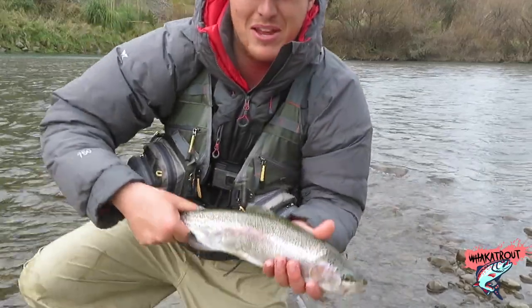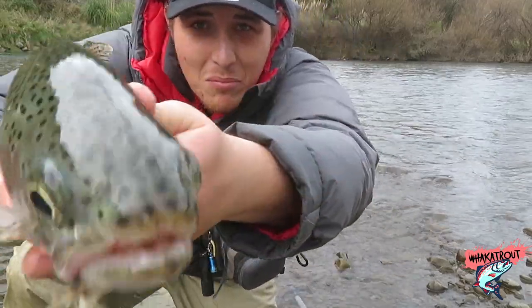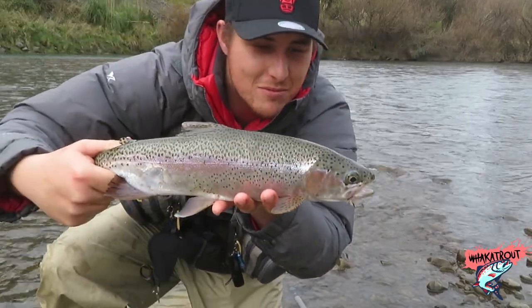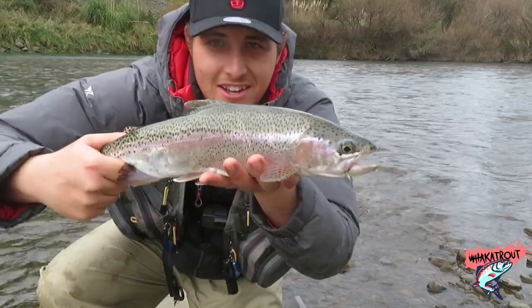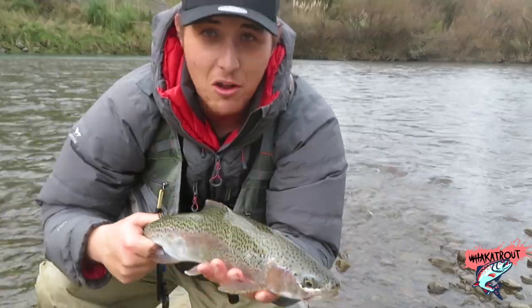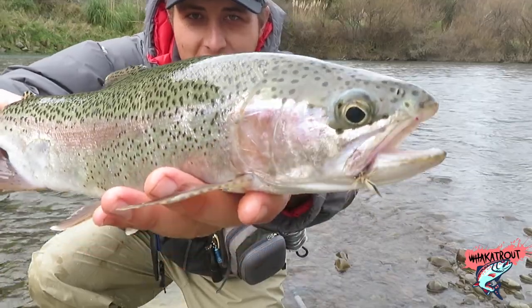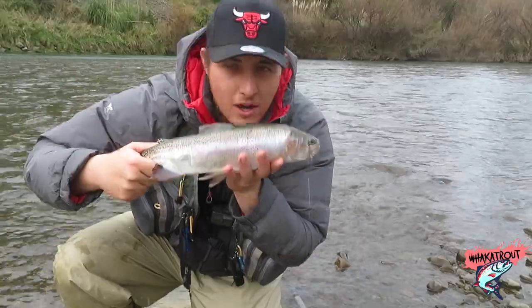Buddy. Don't you love it when a plan comes together? I told you it's not a big fish, but look at that. Parachute Adam size 12. He came backwards, I don't know, a long way, probably 3-4 meters to take it. Yeah, boy, so stoked.